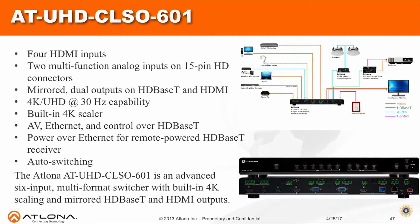The 601 will offer you 4 HDMI inputs, 2 VGA inputs, analog audio inputs. It has a 4K scaler built into it. You can upscale to 4K. You can downscale from 4K. This is not really designed for a home theater environment, so I wouldn't suggest using this as a 4K scaler for home theater, but if you did have 4K devices in a conference room, it would work just fine in that application.